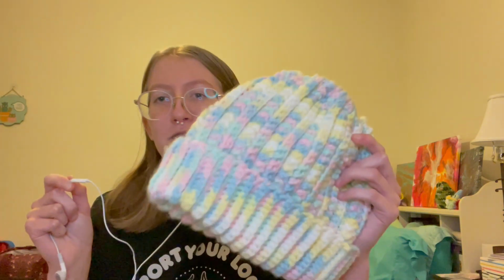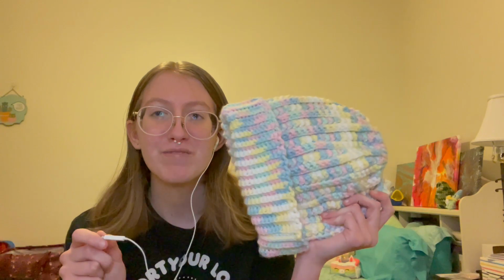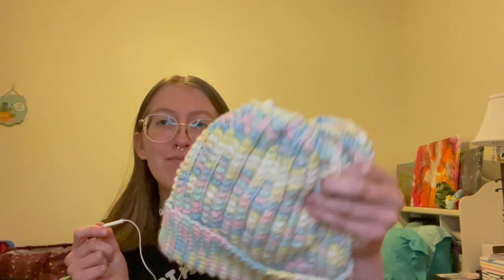But we had this first one. Obviously, I will link the pattern below. No hate to the pattern writer. I really didn't like it. I had a poor experience doing it. It was very painful on my fingers, which is not her fault, but the fit of the beanie is also just awful in my opinion. I can put it on really quickly.